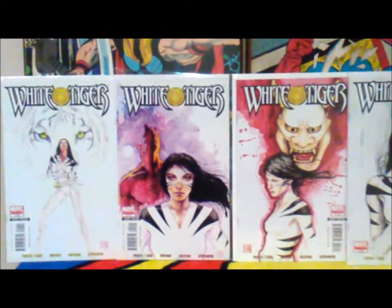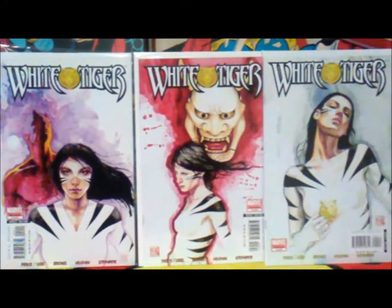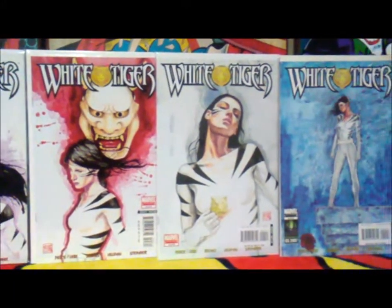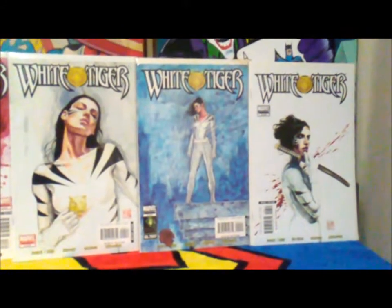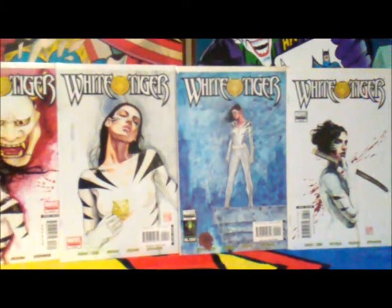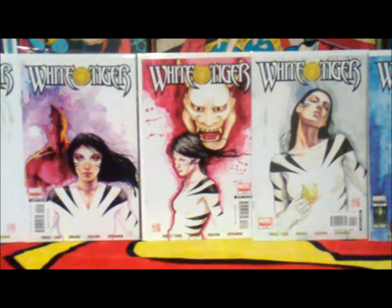And here's another complete look at these cool David Mack covers. I actually met David Mack and Mark Brooks at last year's Dragon Con. And I actually got a David Mack Wolverine drawing or painting, which I showed in one of my earlier videos. Very cool, man. Definitely glad to have all my White Tigers.